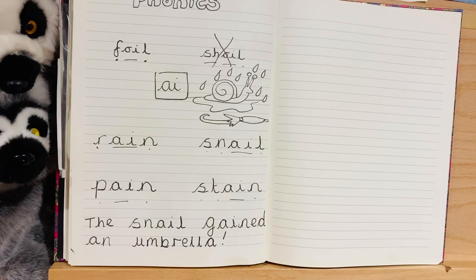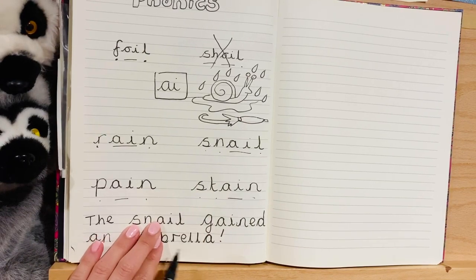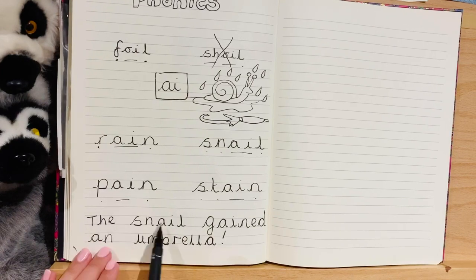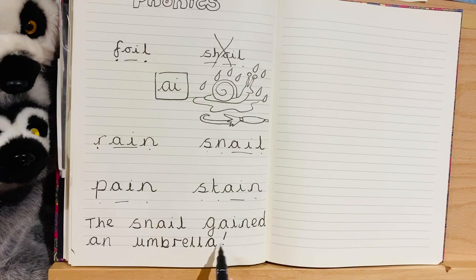This is a long word. I'm going to cover half. So it starts with umb, umb, r-e-l-a, rella, umbrella. The snail gained an umbrella! Exclamation mark. That makes our sentence sound a bit more exciting. The snail gained an umbrella! We're exclaiming it. Okay, well done for reading that one.